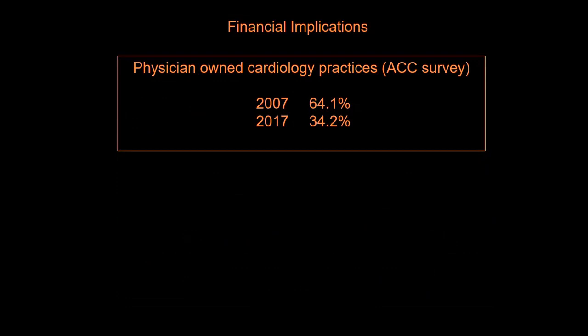Let's get to perhaps the heart of the matter in terms of how it applies to this country. What are the financial implications? Between 2007 and 2017, the percentage of physician-owned cardiology practices declined from 64% to 34%.